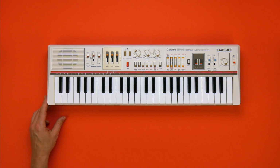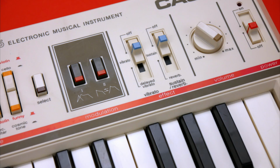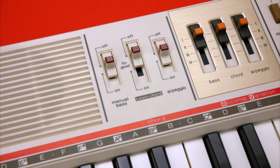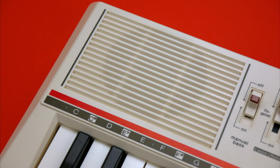It has 49 keys, 8-note polyphony, 4 when the accompaniment is running, 20 presets or tones as Casio calls them, sustain, reverb, vibrato and modulation effects, 4 bass tones, 2 chord modes, 12 styles with variations for bass, chord and arpeggio, synchro start, fill-in and separate volume controls for the accompaniment and drums. And of course a speaker.